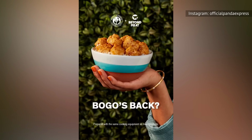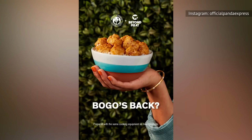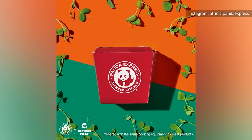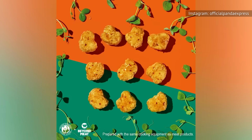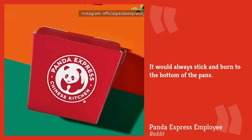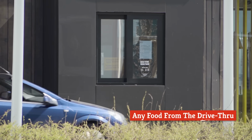Part of this reaction might stem from difficulties in cooking the plant-based protein. One worker was particularly bothered by the Beyond Chicken's foul, cheesy smell. Employees also warned that they cook the protein in the same fryer and wok as real meat, meaning it's not even truly vegetarian or vegan. And it's hard to prepare, with one worker writing, "It would always stick and burn to the bottom of the pans."